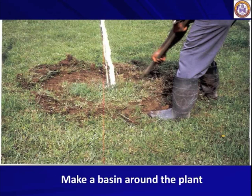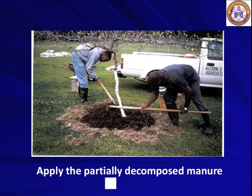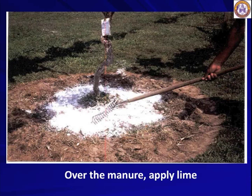Then you make a basin. This is the most important thing you have to do. Not surface application. Don't apply on the surface of the vineyard or orchard. It will pollute the system. So just make a basin. You can make the size later. We have been increasing the size year after year. So in the initial time, do it like this. Put the manure, and over the manure apply nitrogen. According to Cornell University and one of the universities in Canada, application of lime over the manure kills bacteria.